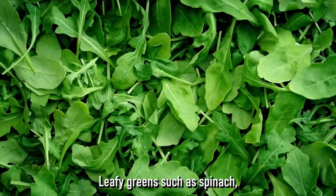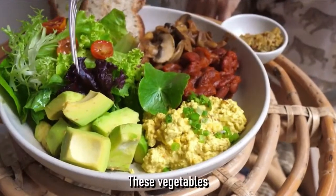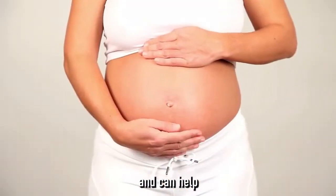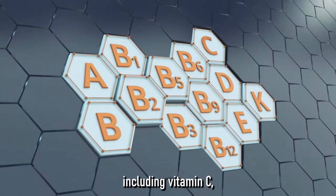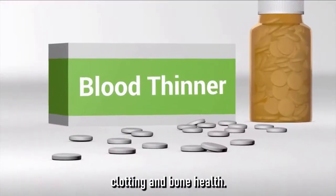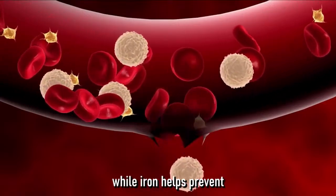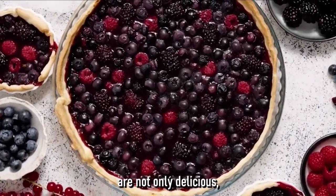6. Leafy greens. Leafy greens such as spinach, kale, and Swiss chard are packed with essential nutrients for pregnant women. These vegetables are excellent sources of folate, which is crucial for the early development of your baby's neural tube and can help prevent birth defects. They also contain a variety of vitamins and minerals, including vitamin C, vitamin K, calcium, and iron. Vitamin C aids in the absorption of iron and supports your immune system. Vitamin K is essential for blood clotting and bone health. Calcium is crucial for the development of your baby's bones and teeth, while iron helps prevent anemia and supports your blood production.